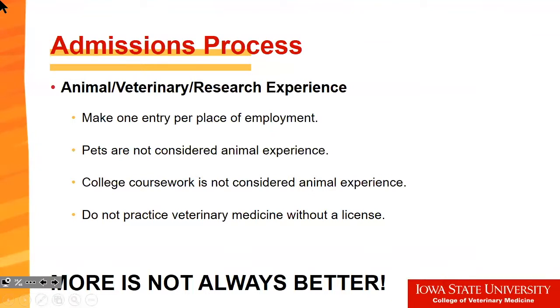Oh, yes. I would put that down as your TA. That wouldn't be work experience. I take that back. It wouldn't be research experience necessarily, but it would be work experience. No, that would be considered animal experience.